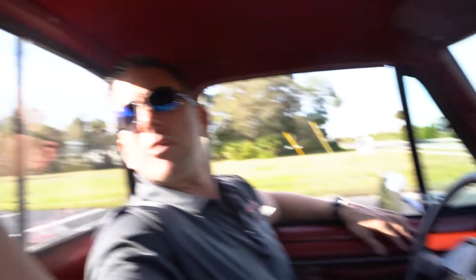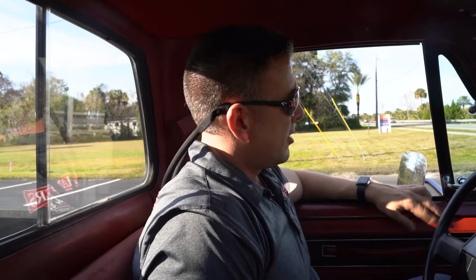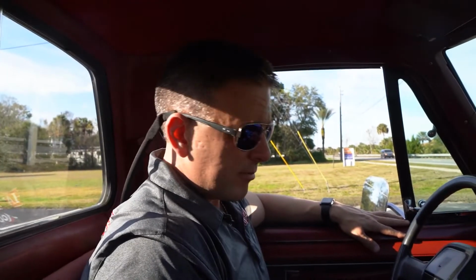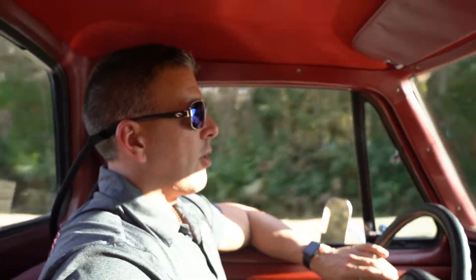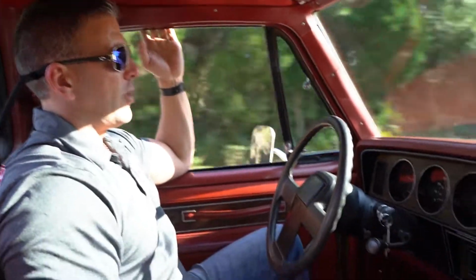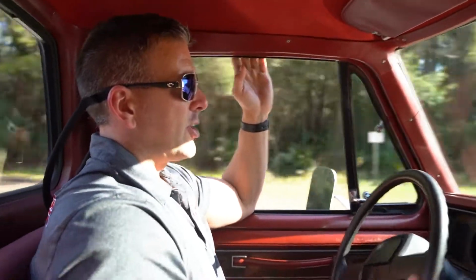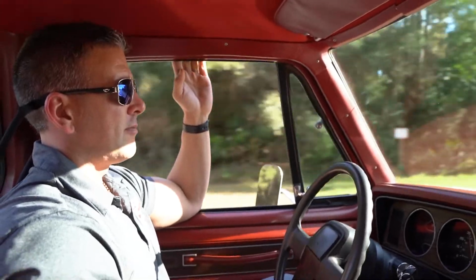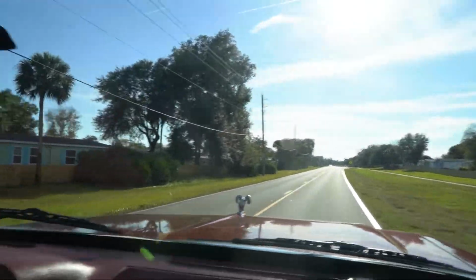Rear window here, you can open up if you want to. This is a nice truck. It really is. Let's drive it and show you how it runs. Driving down the road in our 86 Dodge truck. No hands on the wheel. The truck tracks perfectly straight. Nice response in the steering. Check the brakes here. Look at that. Perfectly straight.